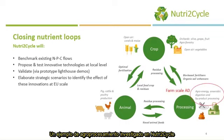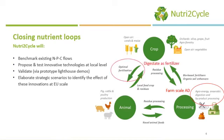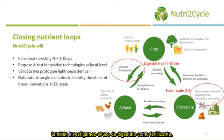And one example of agro-processing that is being investigated within the Nutri2Cycle project is farm-scale anaerobic digestion, which is a technology that is able to create energy from animal manure and/or crop residues. And next to the energy production, anaerobic digestion also creates digestate. And within the Nutri2Cycle project, we also do research on the use of this digestate as a fertilizer. And today I will share some thoughts of this with you.